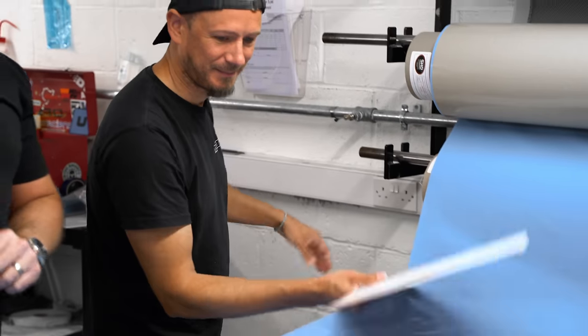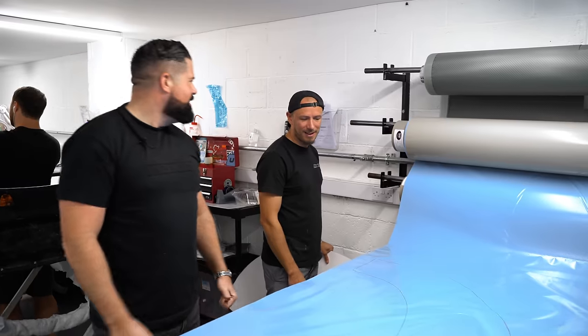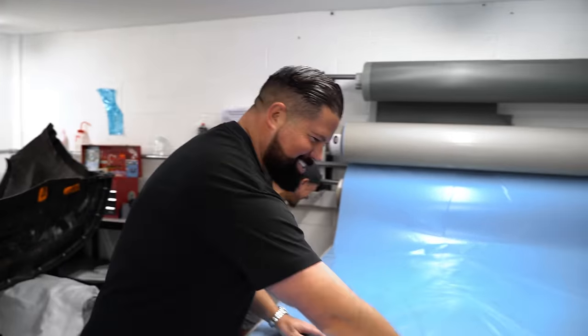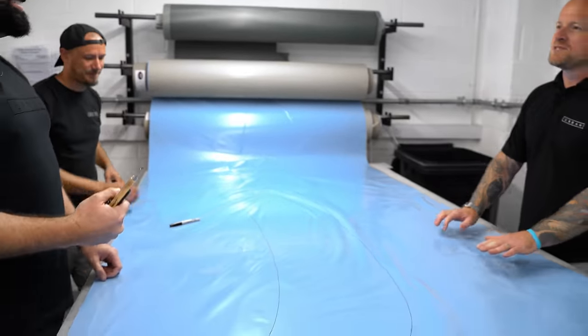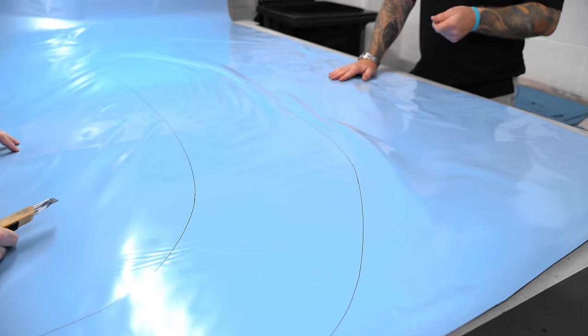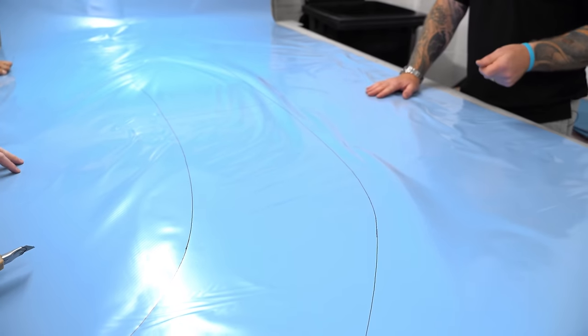There we go. Okay, so what are we saying, Charlie, out of 10? That's it, for tracing, a little bit. Eight and a half, I'll take that. So we'll give you this material to cut first because it's lighter weight, so it's not as hard. You might find it a bit difficult to cut the heavier weight material.